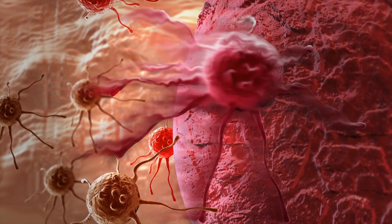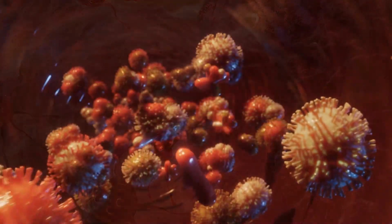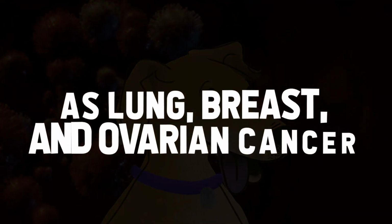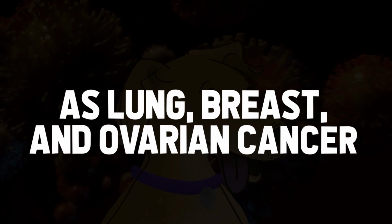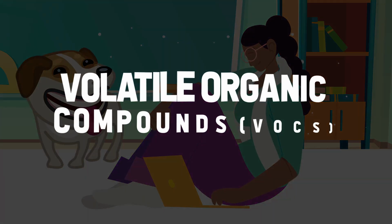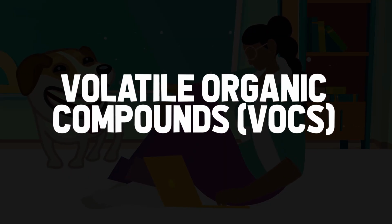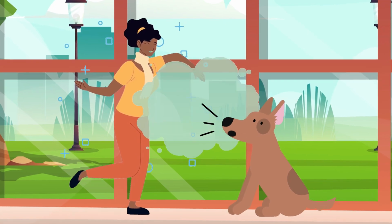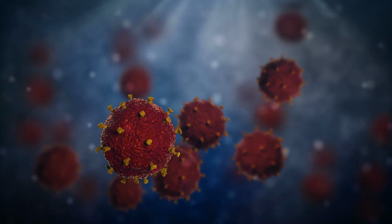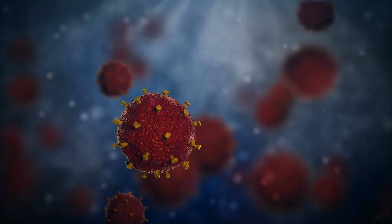Cancer. Cancer is a disease that is caused by the abnormal growth and division of cells in the body. Dogs can detect cancer of any kind, such as lung, breast, and ovarian cancer, through their sense of smell. Cancer cells produce specific volatile organic compounds, VOCs, that a dog's highly sensitive nose can detect. Some researchers believe that dogs may only be able to detect VOCs associated with certain types of cancer at an early stage when the cancer is still in a treatable stage.